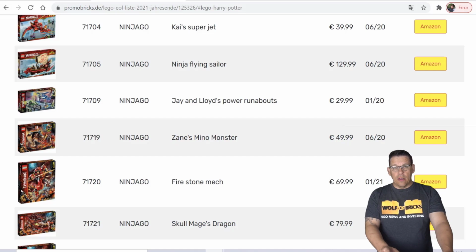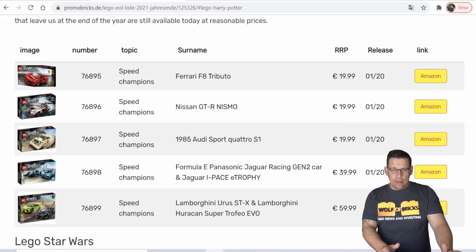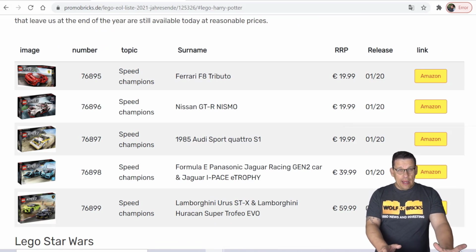But right now, those are the two sets that I see that should perform well. And I'm sure there's others, but those are the only two that I'm pretty familiar with. Now, when it comes to Speed Champions, I've said this many times in the past. My opinion is you should always play the field. And instead of purchasing one set at 25 units and another set at 5 units, I mean, you kind of want to have an even number, right? I like all of them.